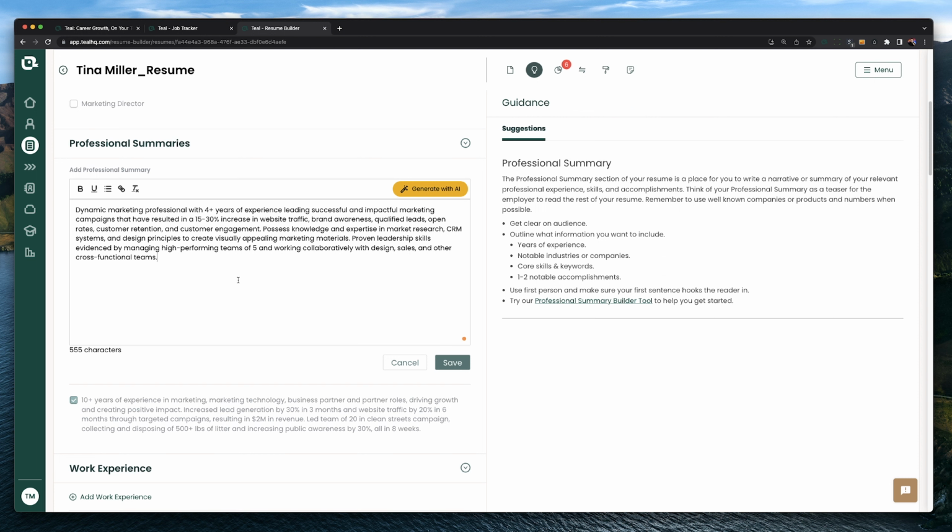Hopefully you can tell the difference there in how it sounds and how much more impactful that is. This one, our good example, does have everything we're looking for. Right at the top, first sentence, 4+ years of experience. That number is going to grab our recruiter's attention and really show right away how long we've been in our industry. We're using a ton of great keywords here: website traffic, brand awareness, and more. These are what we want to find from the job description and use in our summary. We have an achievement that's backed by metrics right at the top: impactful marketing campaigns that have resulted in a 15 to 30% increase in X, Y, and Z.